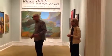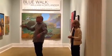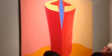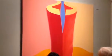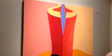Since we're out here, we're kind of talking about these different periods of his work. Of his major career, you can kind of break it down to the figurative, and the transitional, which is the piece behind you, which is very graphic in a way, and very form-like. He got rid of the figure. He was done with it. By the time the 60s were over, he was ready to move on.